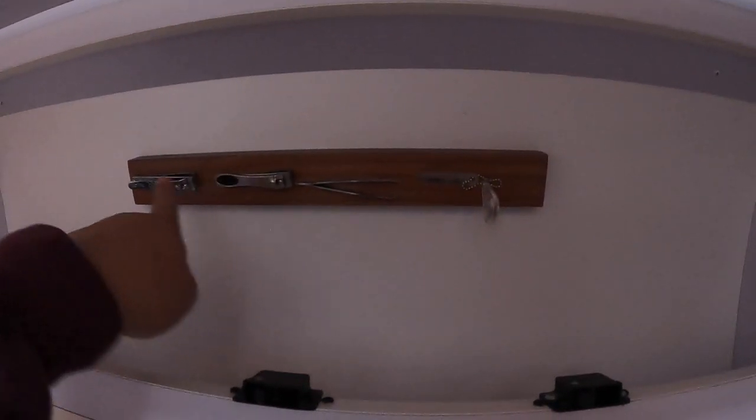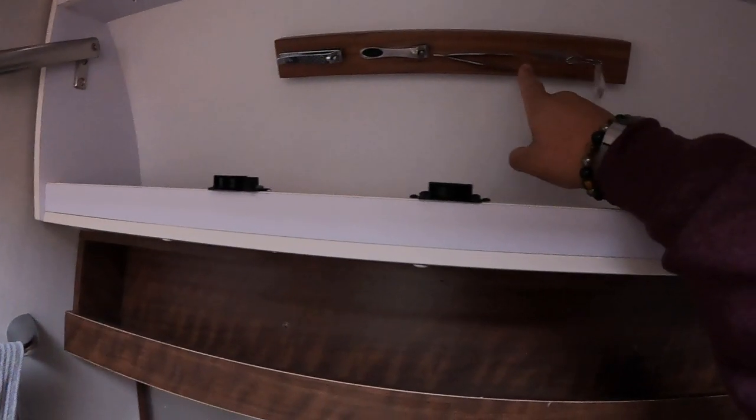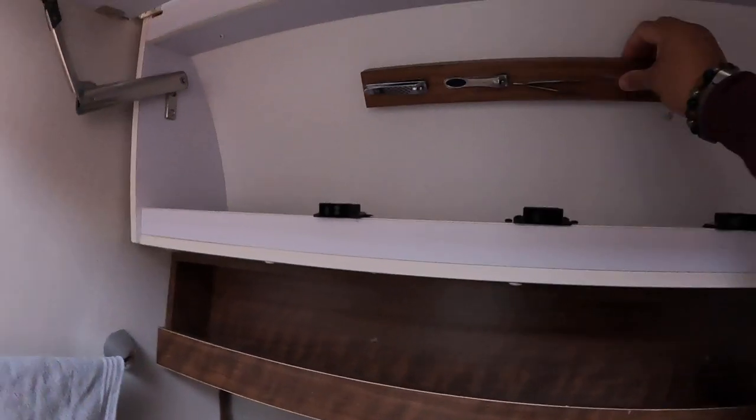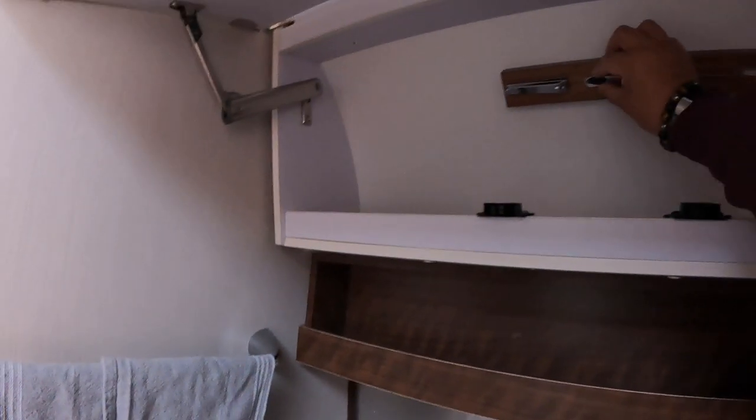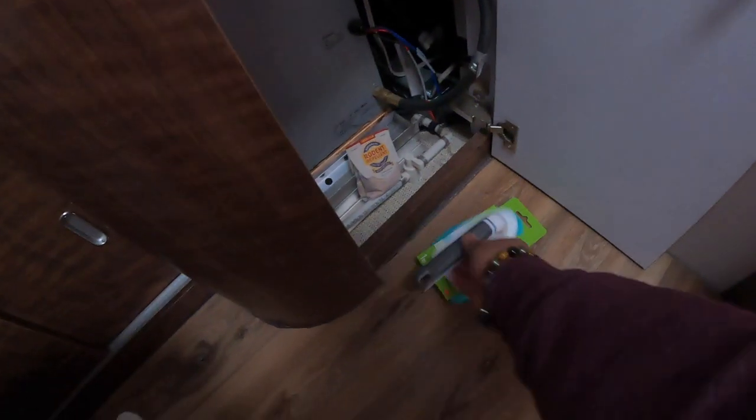Okay. Oh, and up here is tweezers, nail cutters, and I'm just gonna leave this here. And this is a magnetic bar that is supposed to be for kitchen knives, but it works great for the metal things. Just keep it up there. Okay, what is under the sink? Okay, in here, I don't really keep anything in storage, but this is it for the shower. And rodent repellent, we're gonna keep that there.